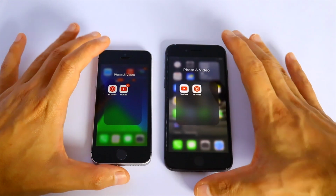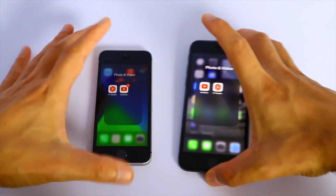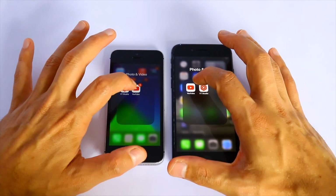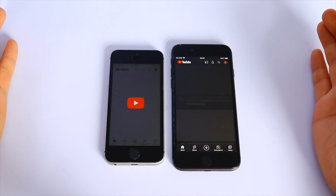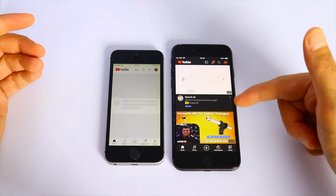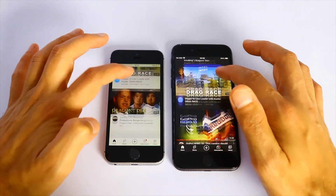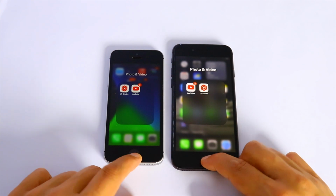Okay, let's open YouTube. Why not? Let's open YouTube. But let me make sure that the volume is down, because I don't want to get some copyrighted music or something. Okay, so let's open YouTube in 3, 2, 1. A second and a half behind, but the iPhone 8 actually opens the YouTube app. Obviously, both iPhones are connected to the same network.